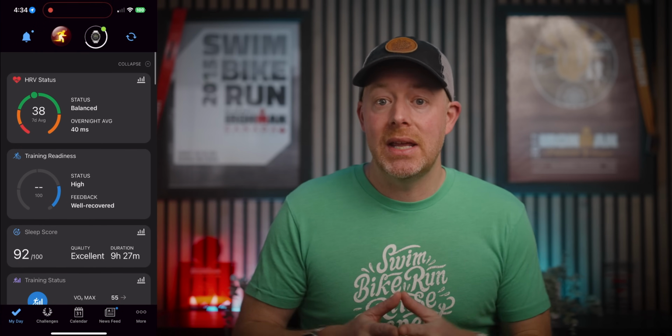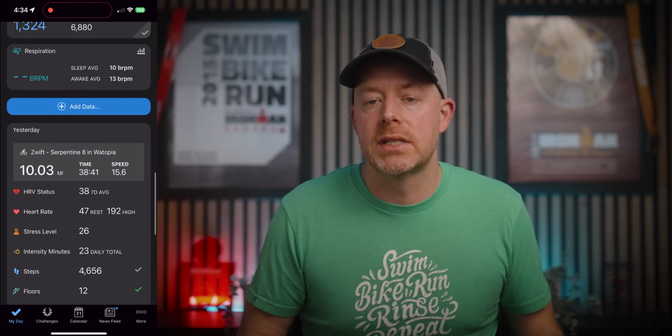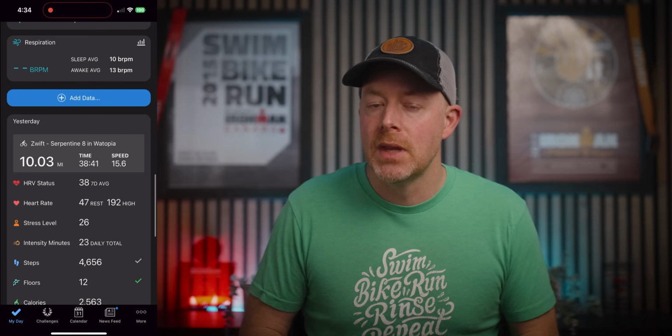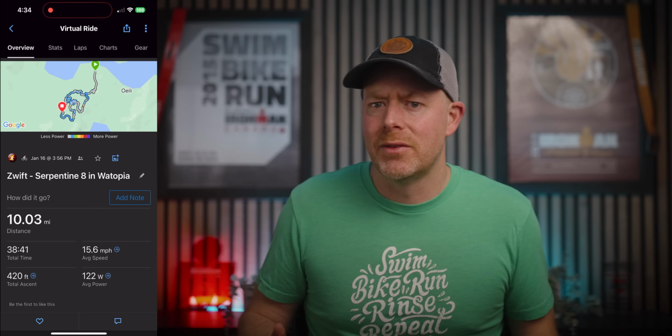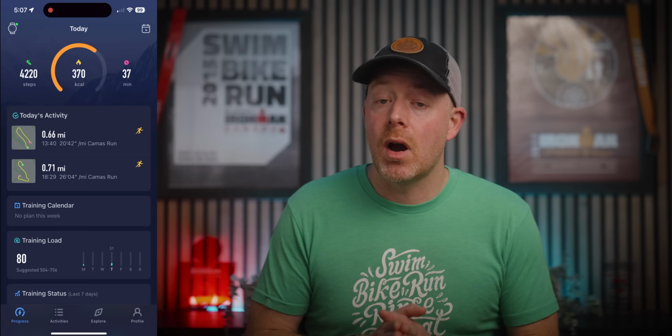Each of these brands has its own way of tracking and displaying your data. Garmin has its app, called the Garmin Connect app. I think it's excellent. In here you'll see sleep tracking data, and all of your activities that you can dive into and really bury yourself in the metrics. There are tons of recovery metrics like HRV, which stands for heart rate variability. You can see stress levels, steps, daily respiration rates, calories burned, and a ton more.